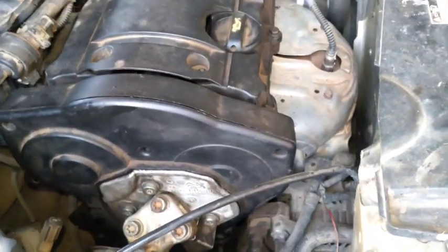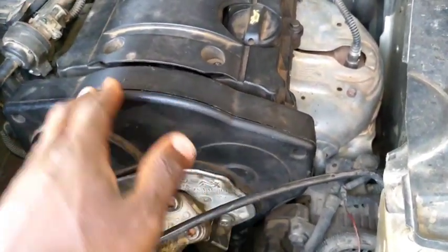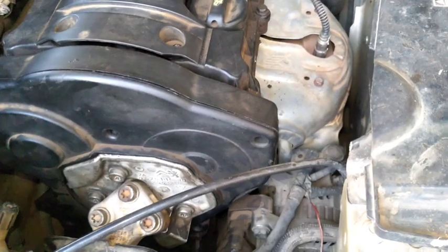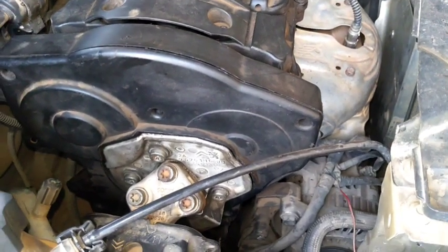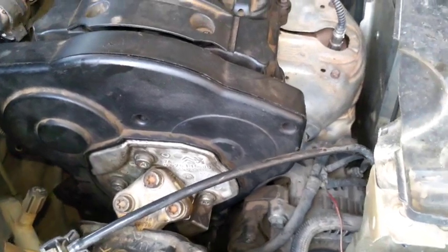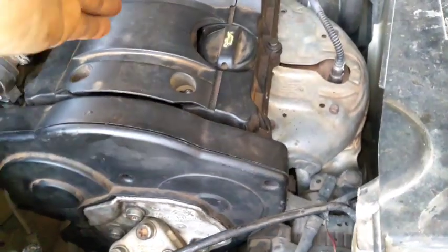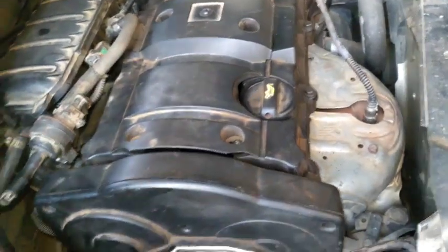So anyway, moving further, I removed the timing cover with my team. I checked the timing, and it was properly set. All the timing marks showed that everything was correct. So plug it back, check the spark plugs, they were all okay.